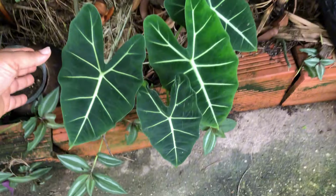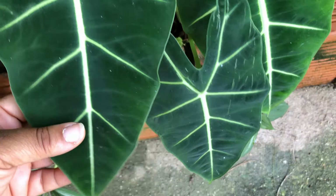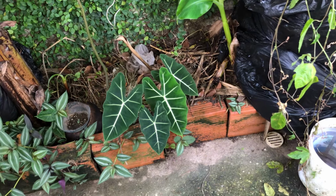This elephant ear, I so love it. It has a velvet touch to it. Can you see the velvetness in it? It is so beautiful, guys. This is a full shade. This does really well in shade, elephant ears.